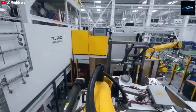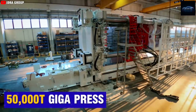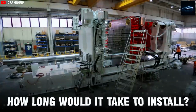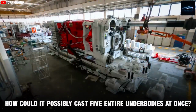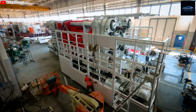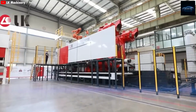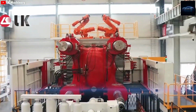The Giga Press applies extremely high pressure to ensure the molten aluminum fills every tiny detail of the mold perfectly, leaving no defects whatsoever. Once cast, the part is evenly cooled, causing the aluminum alloy to solidify into its final shape. This process requires extreme precision. If it's too fast, air bubbles can form. If too slow, the aluminum may start to cool before the mold is fully filled. Cooling is carefully controlled through a uniform cooling system, helping the final part achieve high strength and dimensional accuracy.